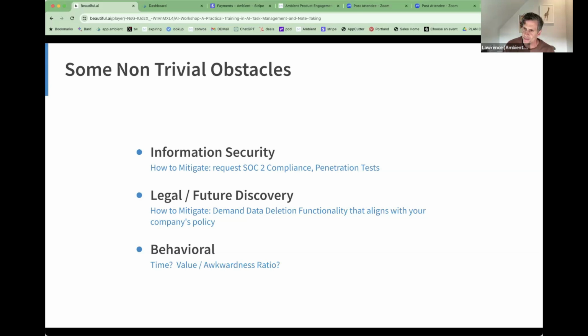It's one that is more behavioral, where when people know they are being recorded, there's a feeling that maybe it changes the spirit of the meeting. Maybe it's awkward to have a big summarizer or assistant in your meeting that's sitting there front and center.